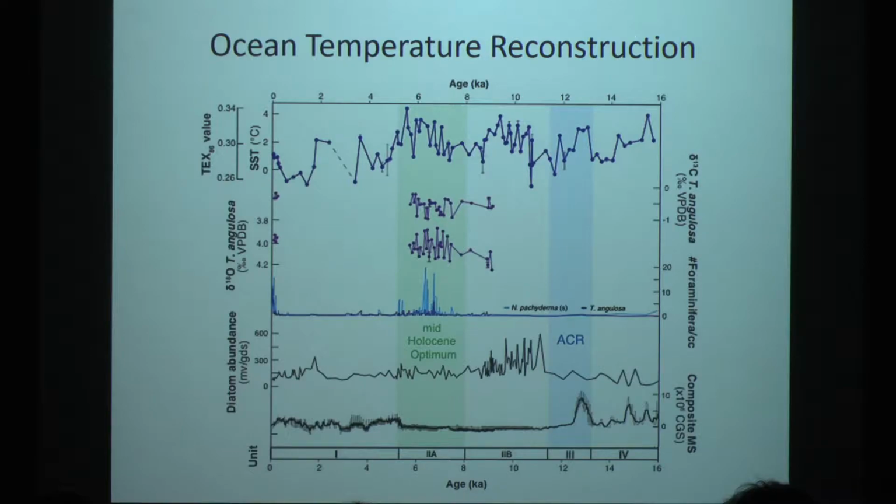This is a summary of my proxies versus age. So age is along both of these x-axes with sedimentary units. So TEX86 paleotemperature is across the top, followed by stable isotopes of one of my benthic forams, foraminifer assemblage data, diatom abundance data, and that composite magnetic susceptibility. But I'll be focusing on TEX86 in these 3 portions of my record.